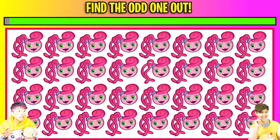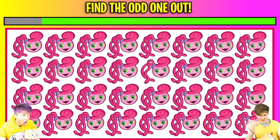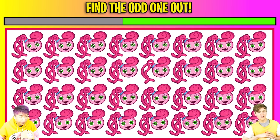Now we have to find the odd mommy long legs out. This is going to be so tricky. So one of these is different than all the others? What? They all look identical. What are you talking about? Okay, guys, I'm looking at the ribbon in her hair. Maybe there's one that's a different color again. Oh, dude, I think I found it. No way, Adam.